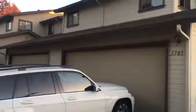I'm standing right in front of 1701 Calais. You have a little side entrance there. Two-car parking. So this is the entrance. To the right we have the kitchen.